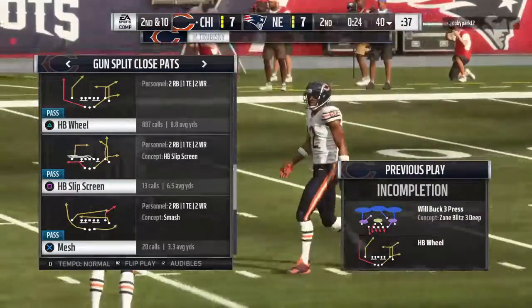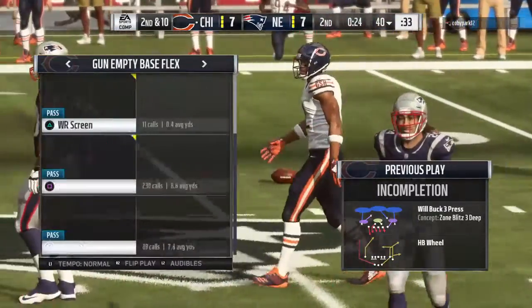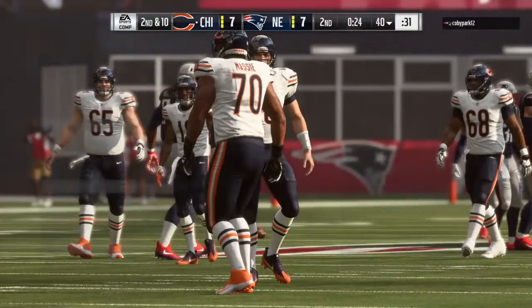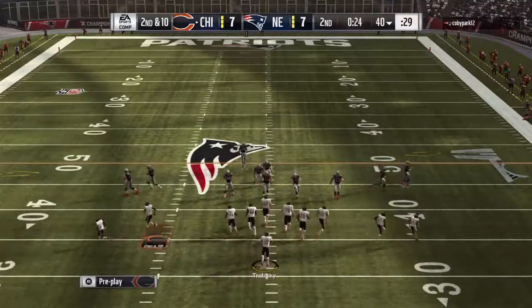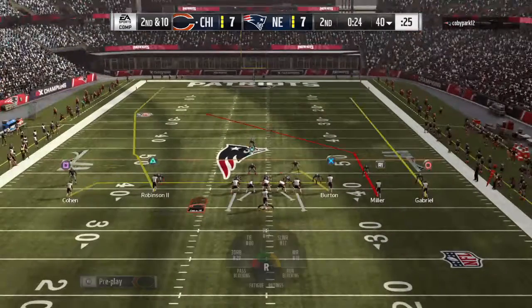Ball pops out, incomplete. That would have been a great catch, but it's real difficult to hold on to it because it was contested all the way. It would have been a great play if he'd been able to haul that one in. So 2nd down and 10. Once again, they'll go from the 40.